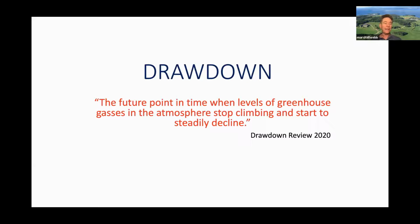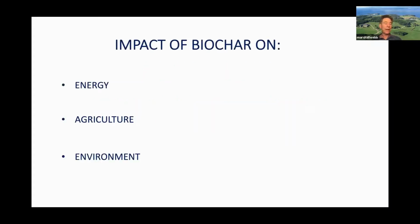Drawdown is defined in the Drawdown Review published in December of 2020 by drawdown.org as the future point in time when levels of greenhouse gases in the atmosphere stop climbing and start to steadily decline. So how is biochar going to help Shelburne Farms get to drawdown? Because it has a huge impact in 3 different areas: energy, agriculture, and the environment. I'll tell you about those impacts after I give you a super short history of the farm.